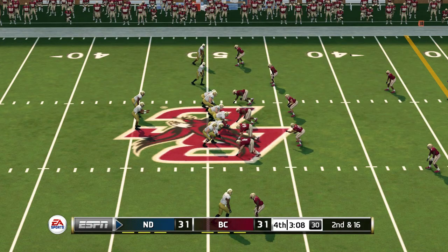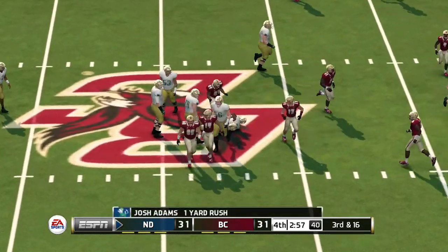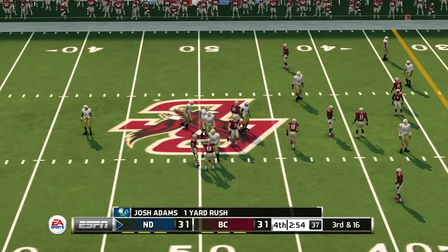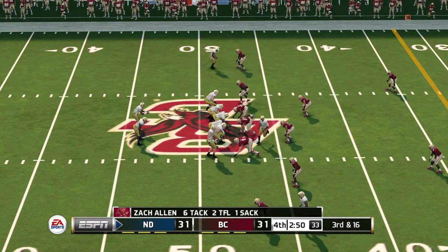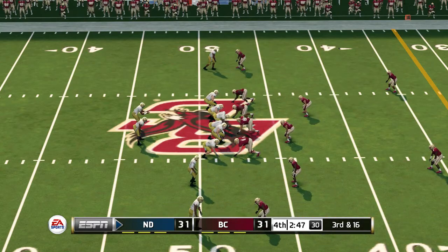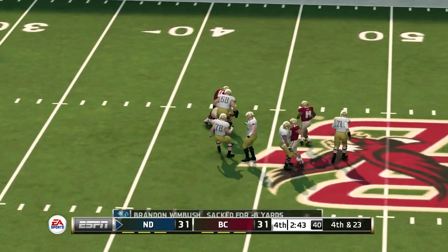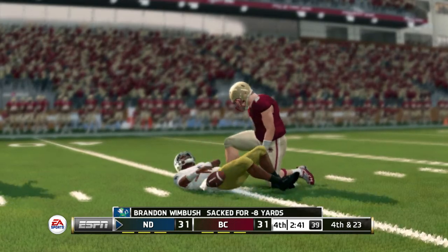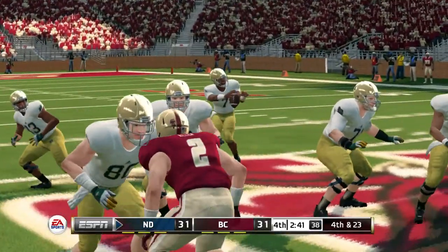They find themselves in a hole here after that sack. It's 2nd and long. Gets out to about the 48-yard line. Less than 3 minutes in the game. And he's level at the 44-yard line. Calling a loss of 8 yards on the play. Fourth down.